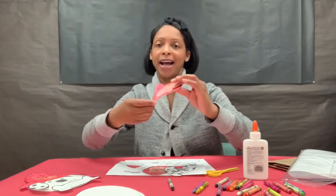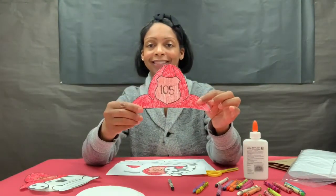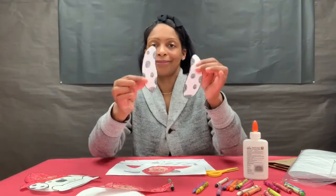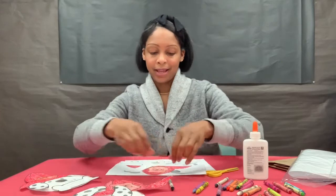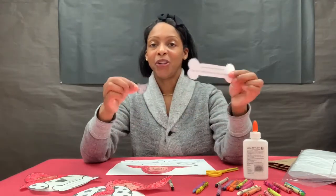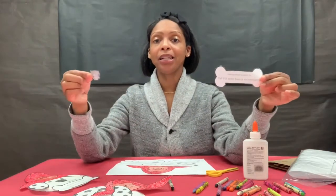So here's my fire hat. And here are those two dog ears. I've got the dog nose right here, and I've got the dog bone. You might be asking, but what about the dog's face? Well, that's what we're gonna use that paper plate for.